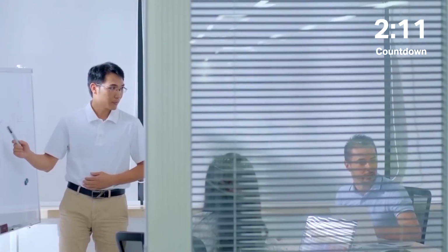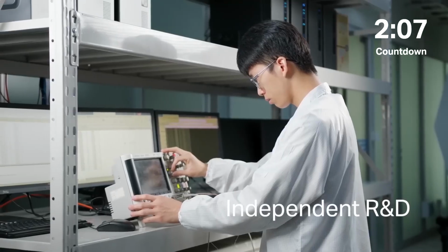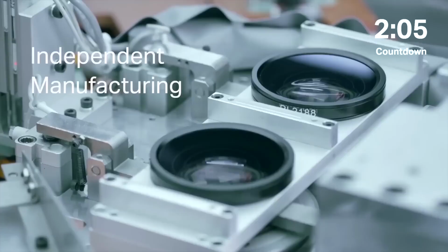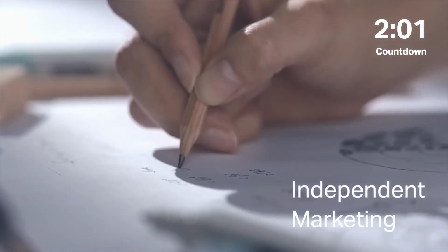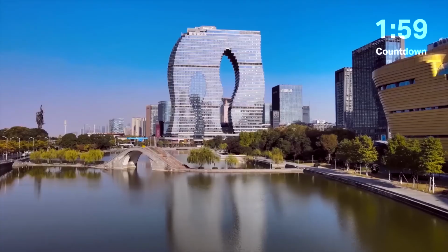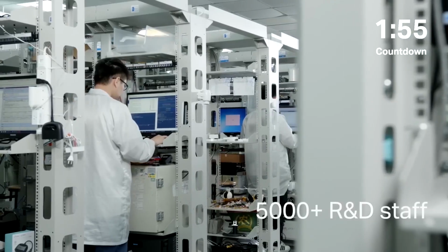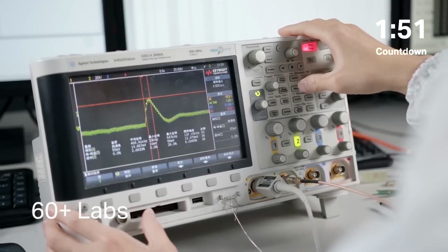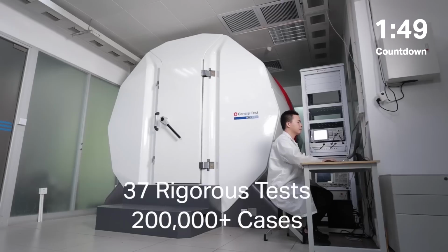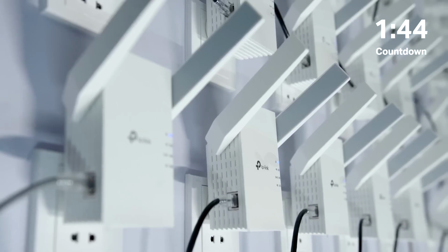For bringing stable and high-performance product experiences to users, TP-Link maintains independent R&D, independent manufacturing, and independent marketing. There are a number of TP-Link R&D centers around the world, with over 5,000 R&D staff and over 60 labs covering 4,000 square meters. Rigorous testing standards and comprehensive testing procedures deliver reliable products to users.